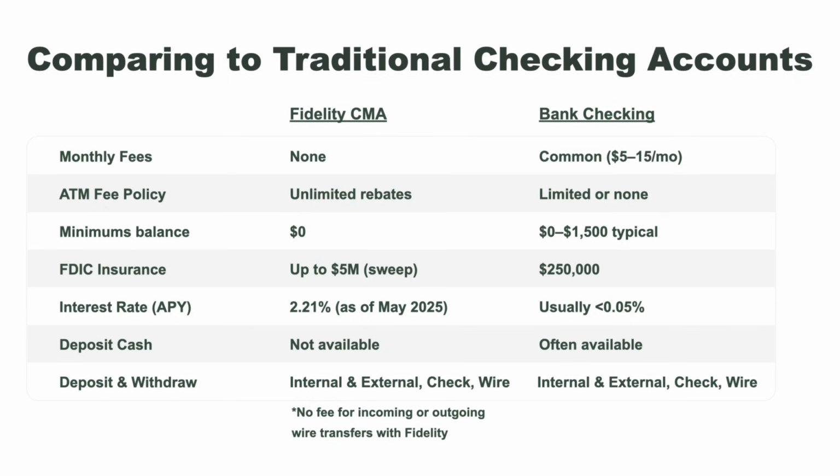Now, depositing cash with the Fidelity account, this is something that you cannot do. And this is something that's definitely in the cons for this account. You cannot deposit cash. With other traditional checking accounts, it's often available either through the physical branch location or their ATMs, or at places like Walgreens or CVS or different places.